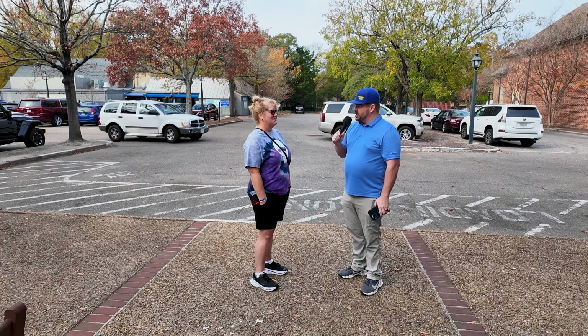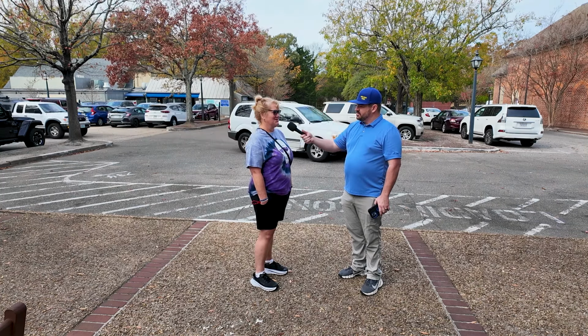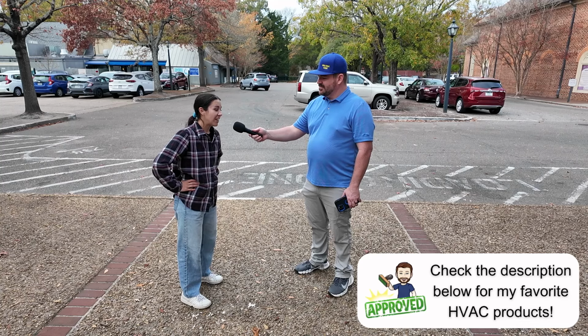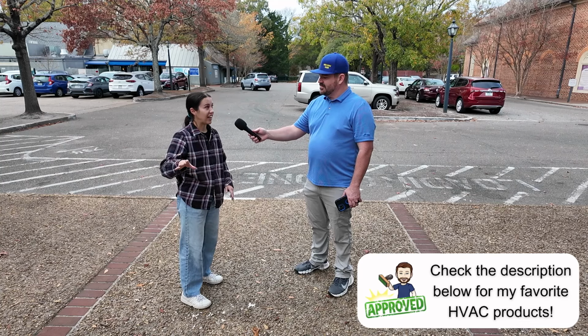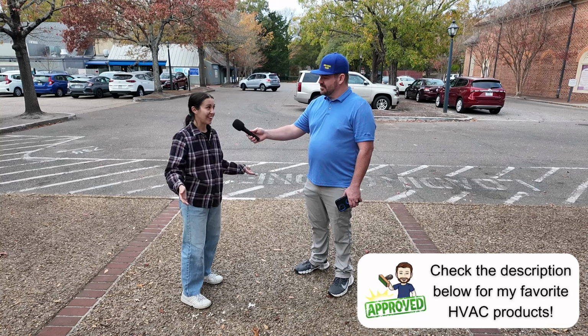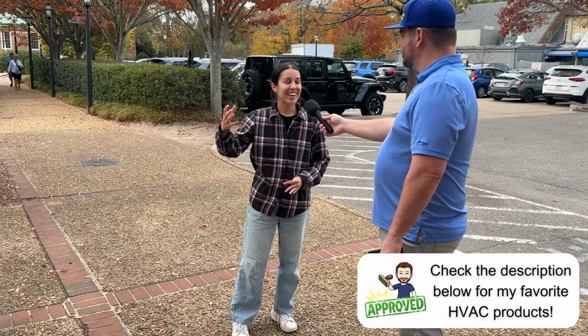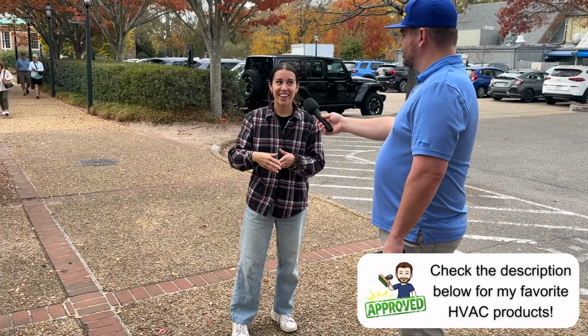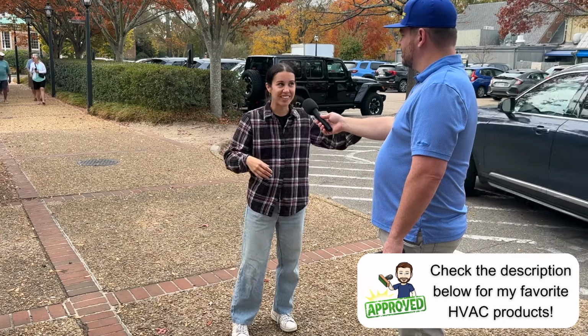What is a heat pump? I don't know per se, but I know that we have one, or we have a split system. We have an upstairs and a downstairs, so we have two units, and I know who we need to call when they break. A heat pump is technology, a unit that's outside. Usually it's a rectangle, and it takes the heat energy from outside and puts it inside.